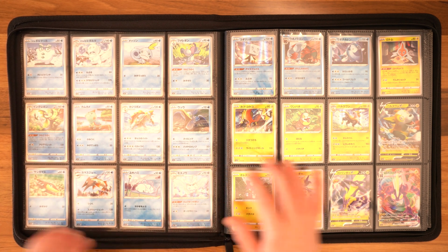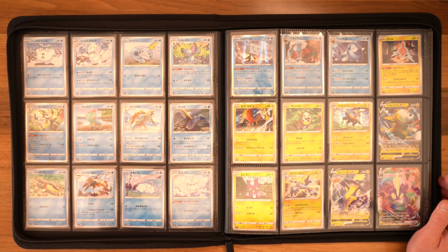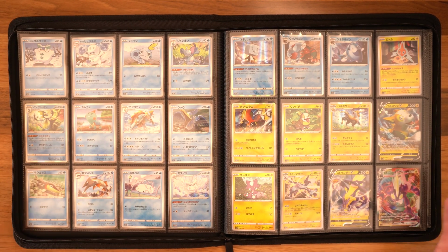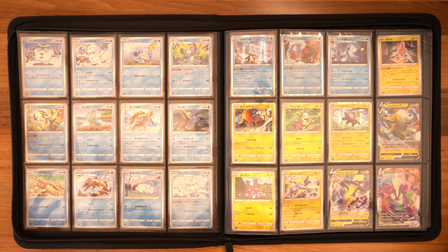Nice Cramorant here by Mitsuda. If this is a little bit too bright, I'm utilizing, well, that's very bright. We'll put it down one. I'm utilizing natural light in this video because I haven't fully set up the new studio, which is something I got to get onto. But damn, there's some really good cards in this set.